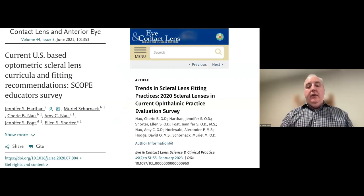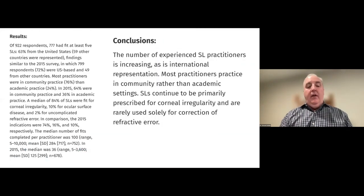Now in 2020, the second SCOPE study was done, with the same cast of characters but more robust data. They went up to about 900 or so respondents, and it had much more of an international flavor. What we're finding is that most respondents back in 2015 were in academic practice. Then scleral lenses became more available to a lot of other practitioners, who felt more comfortable prescribing them. So this became more community-based rather than academic-based, and that can influence your prescribing. If you're in an academic center, you typically see much more challenging eyes. Not always the case, but people like Suzanne, in a very specific academic setting, see very challenging eyes, as you'll see in some of her cases in a little bit.